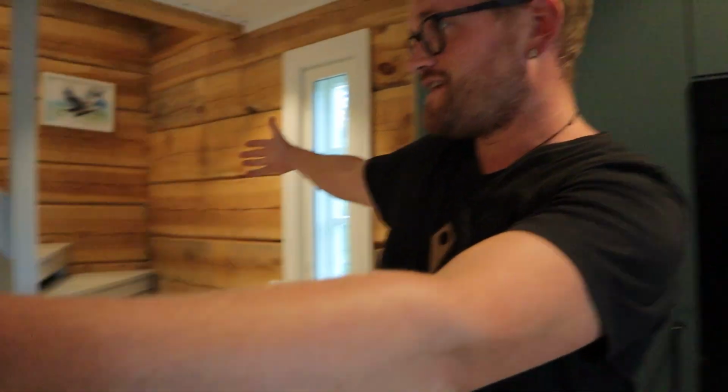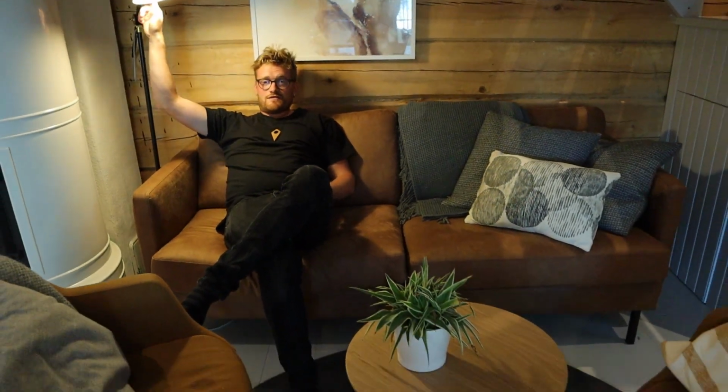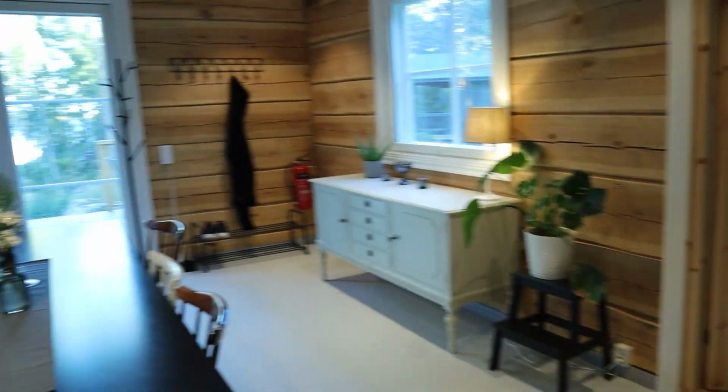So we have the living room, living space, comfortable leather sofas. A perfect place to sit and enjoy a glass of wine, read a book under the reading light, and if the book is boring, you can just look through the front doors and you see the ocean in front of you. Imagine this place during a winter storm.